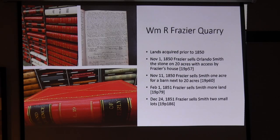I'm showing you here the red cover of the Land Evidence Book 19, with the shelves behind where books are stored horizontally in the town clerk's office, mostly downstairs in the basement. I'm also showing page 57, the first sale between Fraser and Smith, entirely handwritten. From 1850 to about 1909, the documents are copied by hand into these books, so only the index of transactions is available online. Around 1909, the typewriter came into use, so full documents are available online from then to the present day.